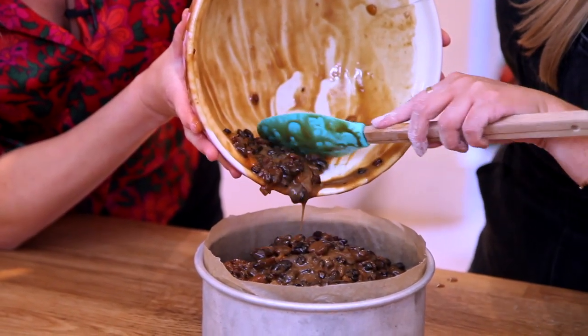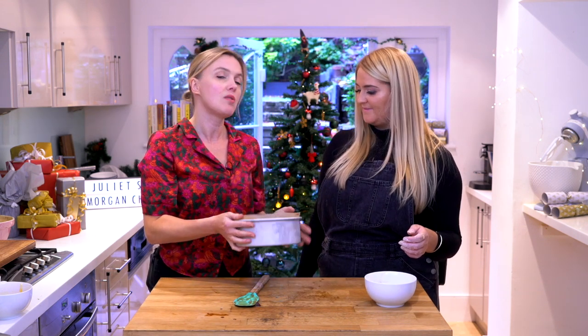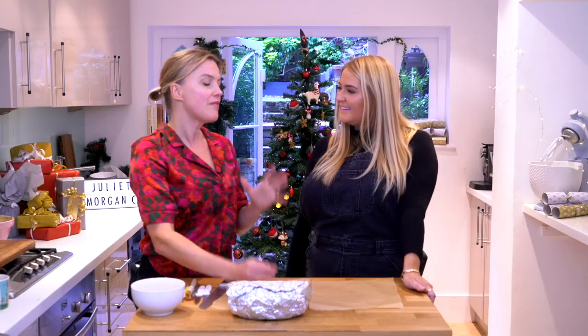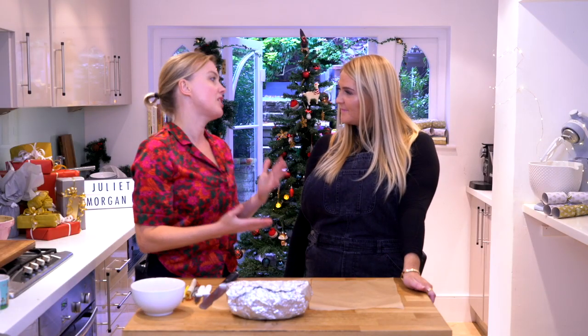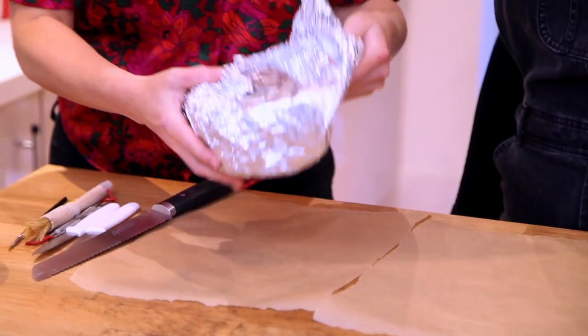Look at that. Delish. I'm going to bake that in the oven for a good few hours, so I will switch to one that I baked earlier. Ooh, I'm so excited. But I had a revelation the other night when I knew you were coming. We are going to make a Stilton wedge. Whoa, that's fun.